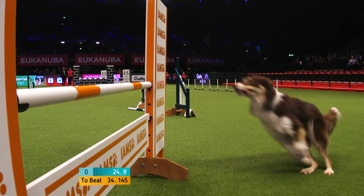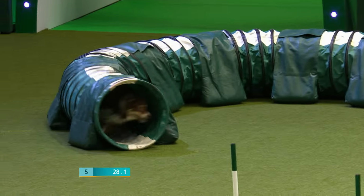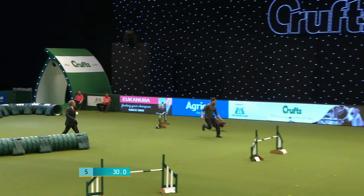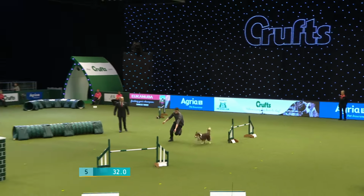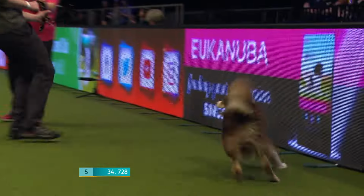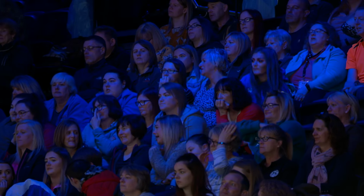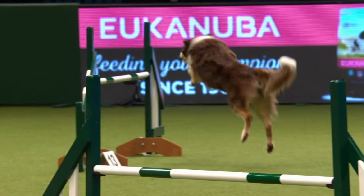Racing down, oh, the pole's gone unfortunately, so we're on 5. Trying to get as good a time as possible now as we come into the final 4 round the back. 2 to go, racing towards the last jump. 34.728, it's a good time. Unfortunately, just with 5 faults, but goes into 8th place.